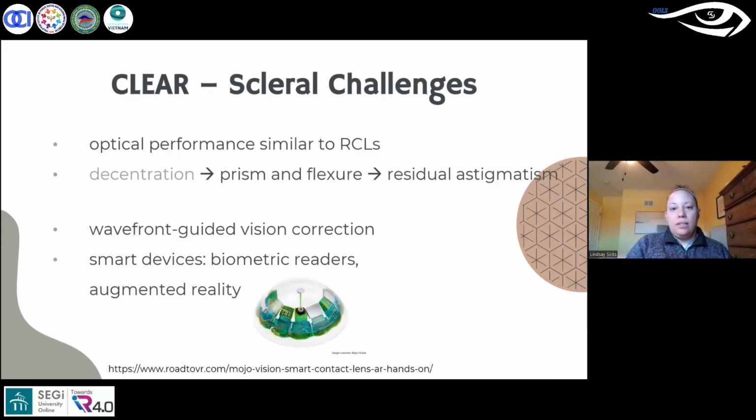Challenges with scleral lenses include decentration. I think that's what I struggle with the most, in addition to fogging, which is, I think, what patients struggle with the most. We know that the optical performance is similar to what we'd get in a corneal lens, but when that lens decenters, it can induce prism. The lens can flex if it's overvaulted. All of these can induce residual astigmatism and affect our patient's vision.